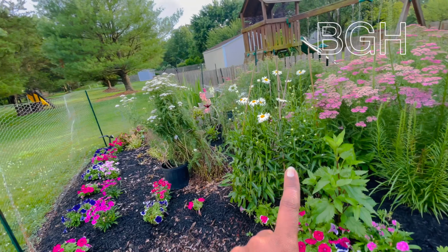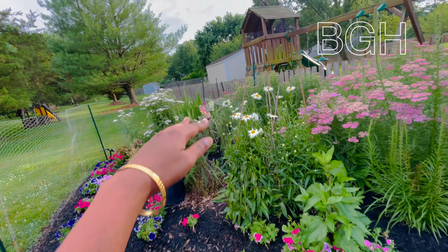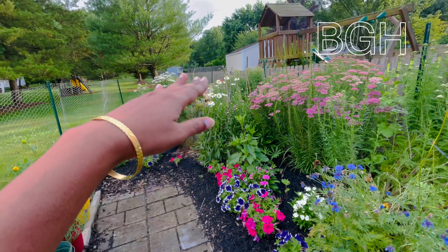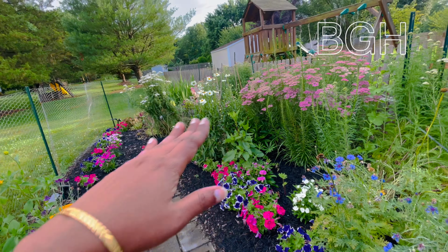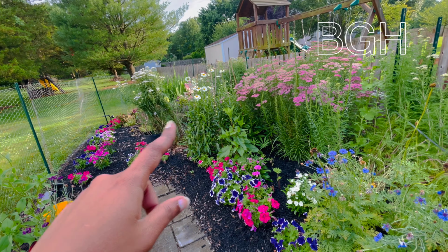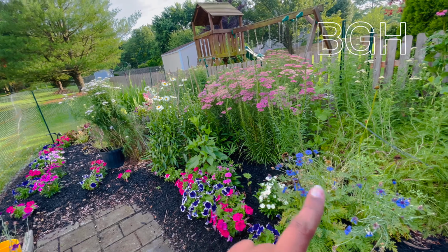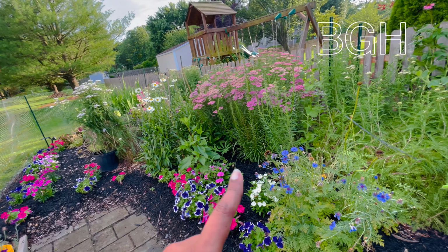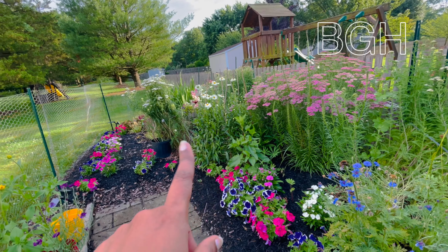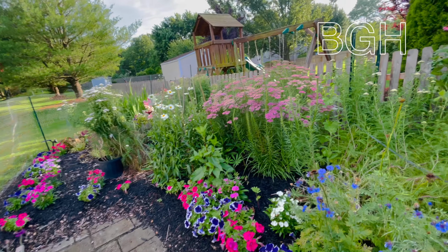My plan is to remove the Shasta daisies and the yarrow from here so that they don't hide the view of the other side. Because when I look from here, I want to see the entire bed look neat and clean and beautiful. So these plants look too large in height, and they are hiding the other side of the garden. So my plan is to remove them soon. So anybody living around Hillsborough, if you guys want to take these yarrow plants, let me know. I'll be happy to give them to you guys.